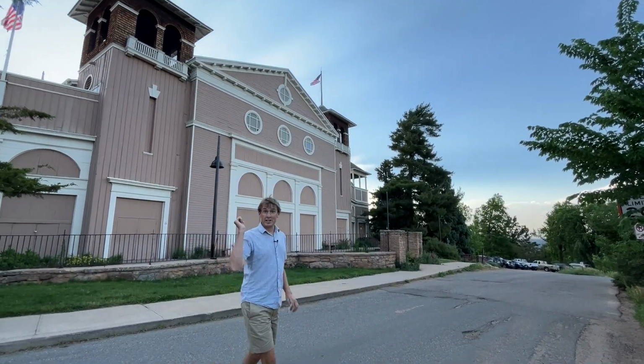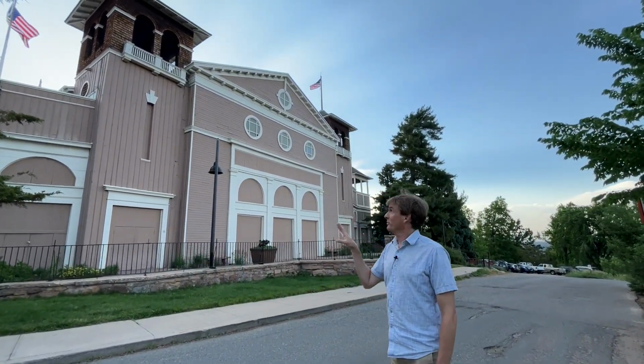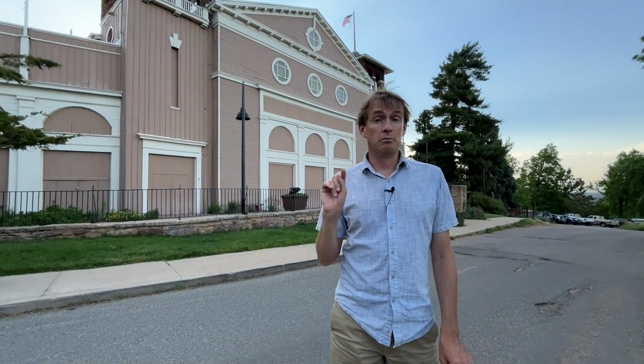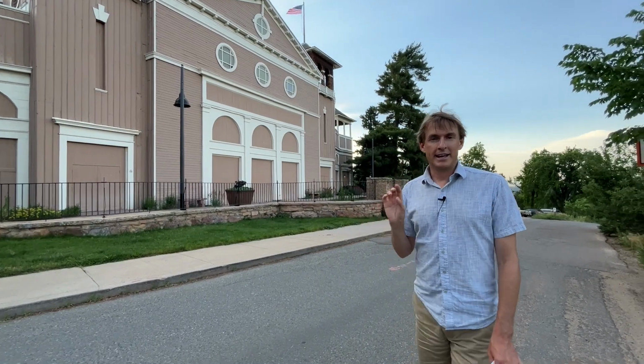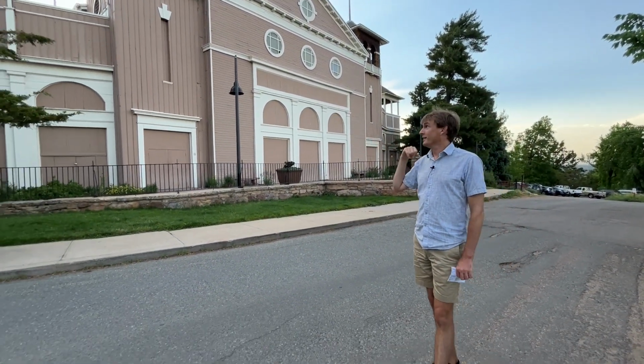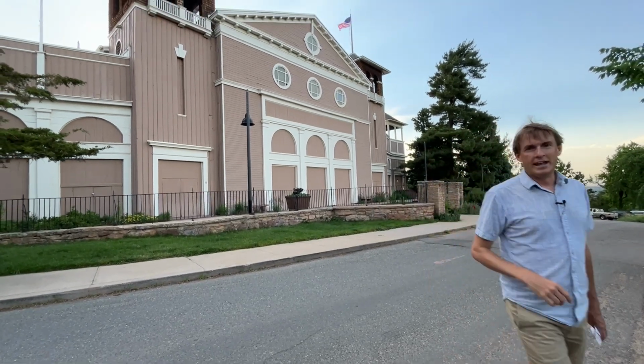All right, so here's another good view of the auditorium, and such a cool building. I'm not sure what year exactly, but it did burn down at one point, and they had to rebuild it, but it's looking good, it's back, and we're back in business, so now we'll keep showing you more stuff.